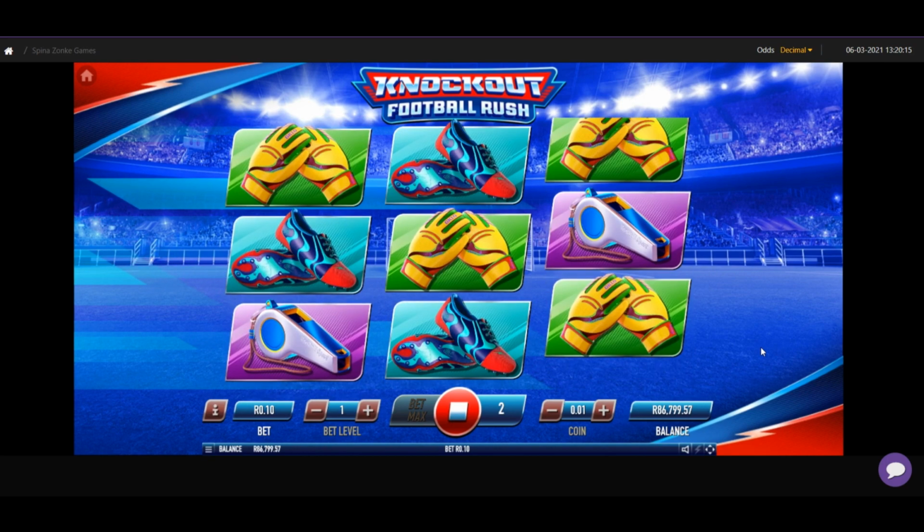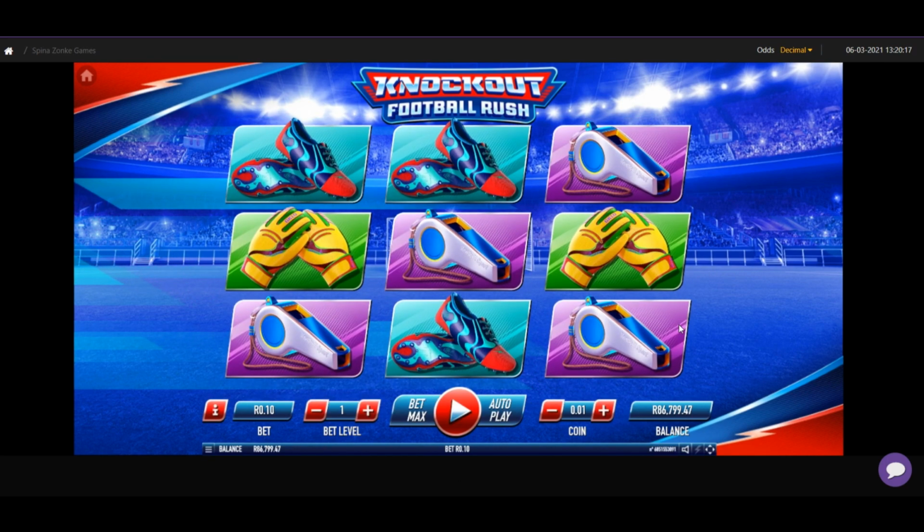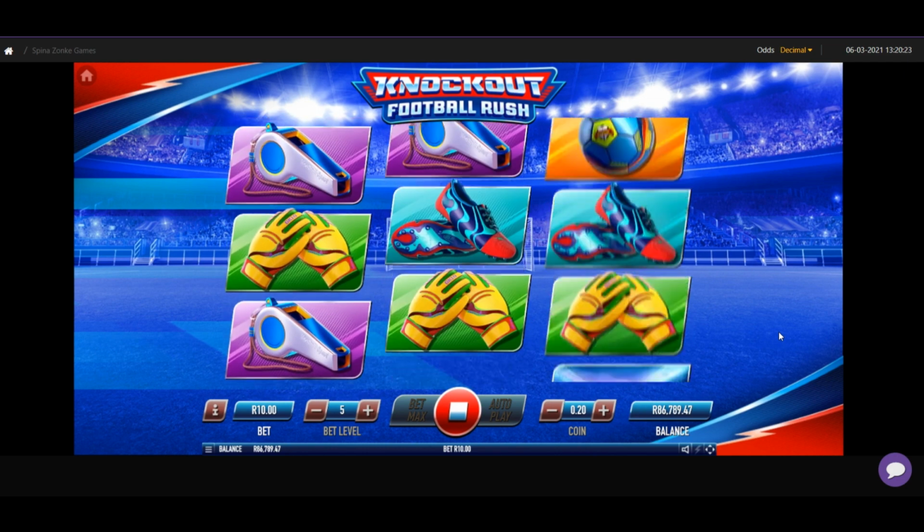So there we go. We've got 2 left. We haven't had any luck on this. We haven't hit a winner. So what I'm going to do is increase the coin size a bit. I'm going to increase my bet a bit, just so that we can have a better look.